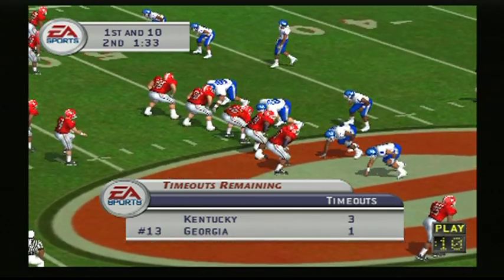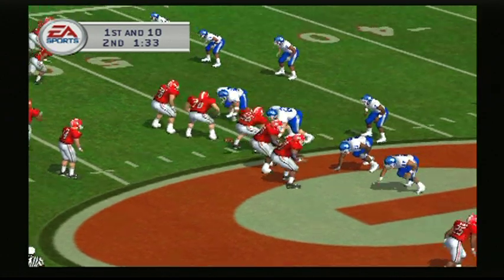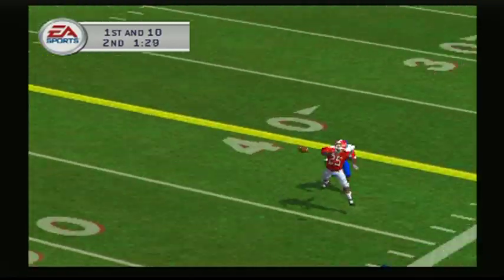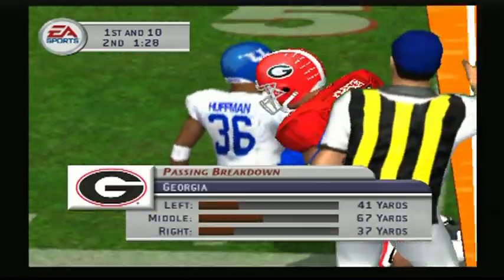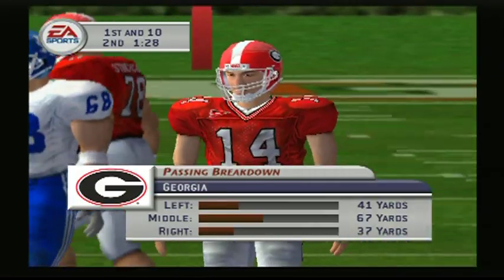Kentucky comes out defensively with six defensive backs. Back to pass. Gives a little pump fake. He throws it. Johnson hangs on to it. That play was going nowhere. Yeah, give a lot of credit to the defense here, recognizing pass and swarming to the receiver.